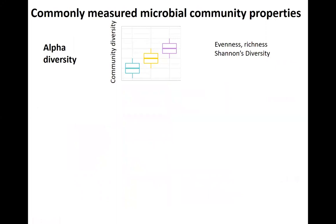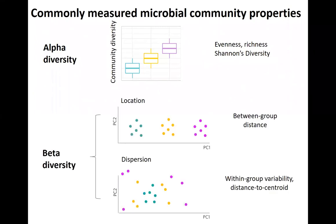So when we're looking at these kinds of microbial community level changes, there are different diversity metrics that we can use. One is alpha diversity, which is just looking at the species that are present in a sample and how evenly balanced they are. And another option is to look at beta diversity. With these, we typically use these two-dimensional principal coordinate plots in which one dot represents the microbial community within a sample. And so these colors represent some group of samples.